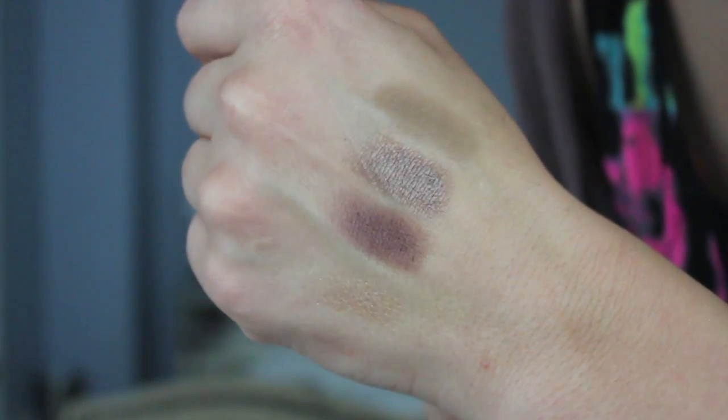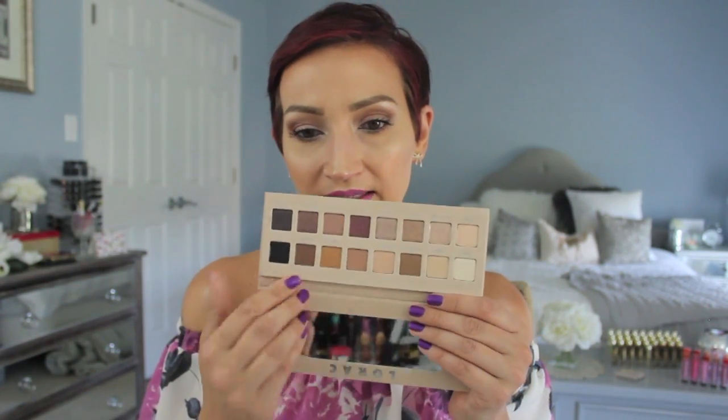The quality is amazing. Their mattes are so blendable. Their foiled metallic shades just look so gorgeous on the lid. So I have a feeling this is going to be just as good as the 1 and 2. The only thing I don't love about Lorac shadows is the amount of kick up that they have. When you dip your brush in, they're so powdery. And sometimes they're even too pigmented. If you're a beginner, I would not recommend Lorac shadows for you. They're just too pigmented.